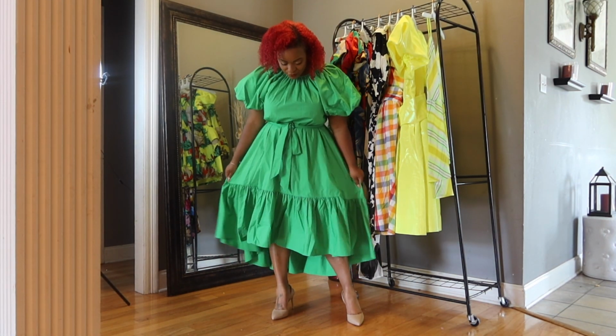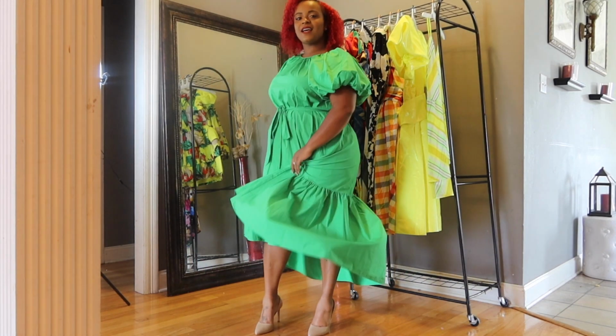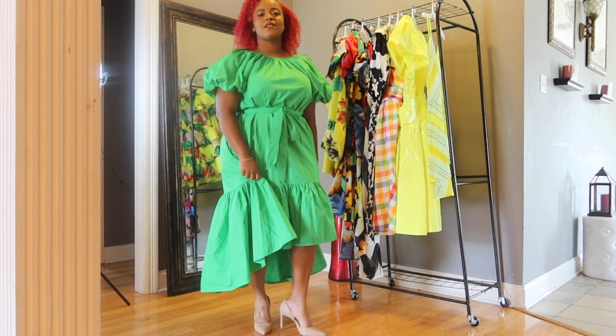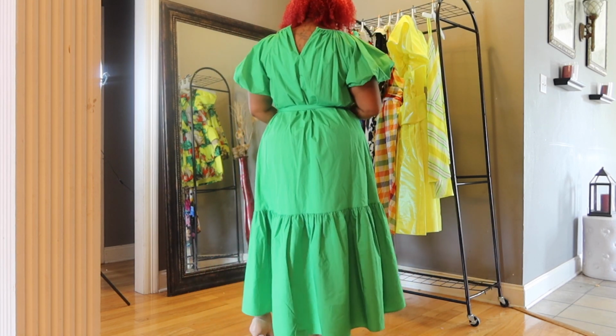This is outfit number one, the green dress. The girls are loving the green dress. I love twirls. This is the back. I have a belt. It comes with a belt.